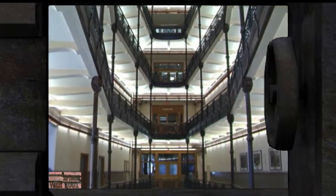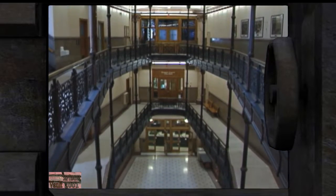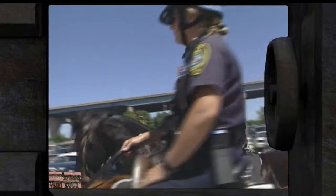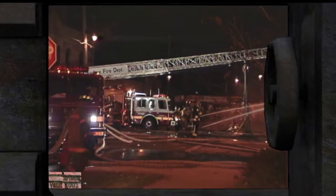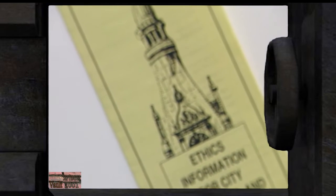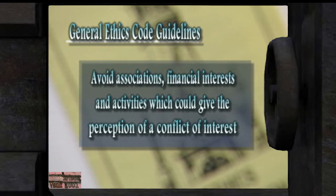All elected officials and various board and commission members are covered in some way by the Code of Ethics. In fact, all city employees are covered by some of the code's provisions, which describe standards of conduct and conflicts of interest. The code is based on simple concepts. Don't accept anything of value that could appear to influence or be a reward for public duties. Avoid business associations, financial interests, or other activities which could give rise to conflicts of interest in fact or appearance.